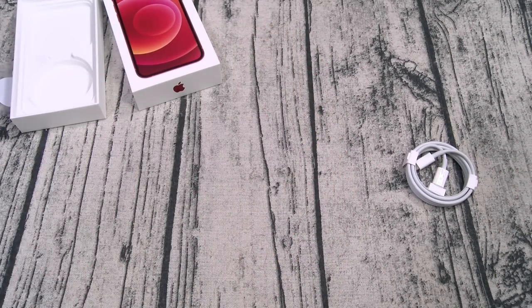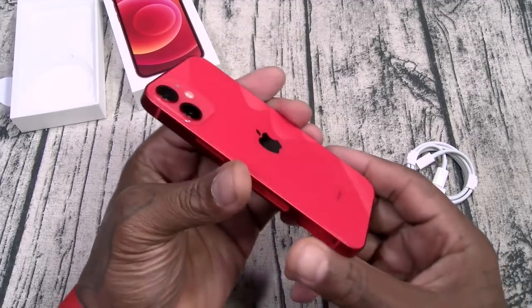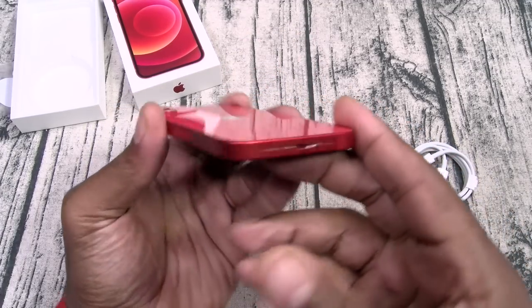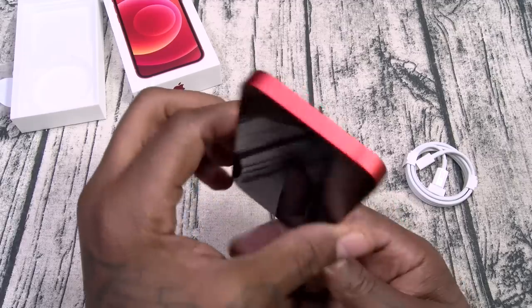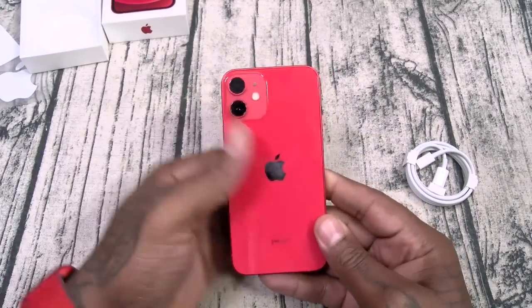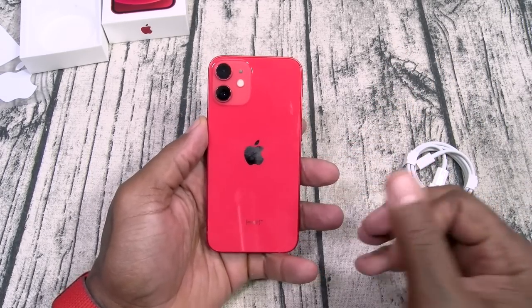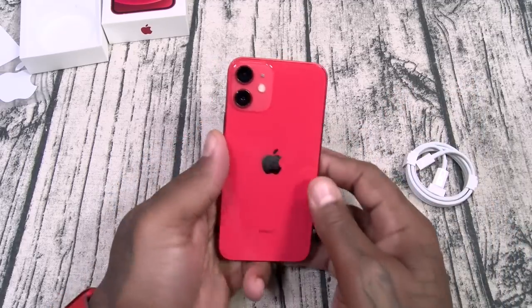Let's do the smell test on this one. All right, this one smells cute. This one kind of smells like your girl on a Friday night. Nice and cute, nice and sweet. Now, as far as the size on this one, personally, this ain't my thing. All right, this is definitely not my thing, but I can see a lot of ladies, a lot of little kids that's gonna be interested in this size.